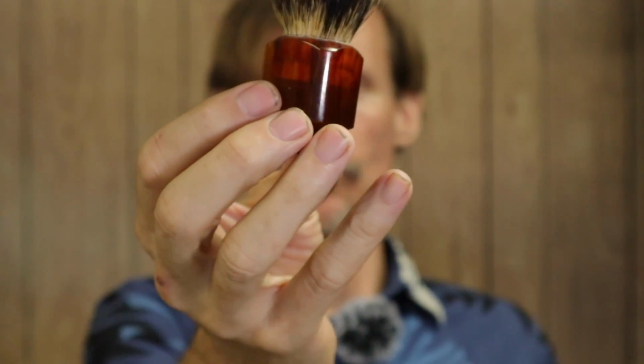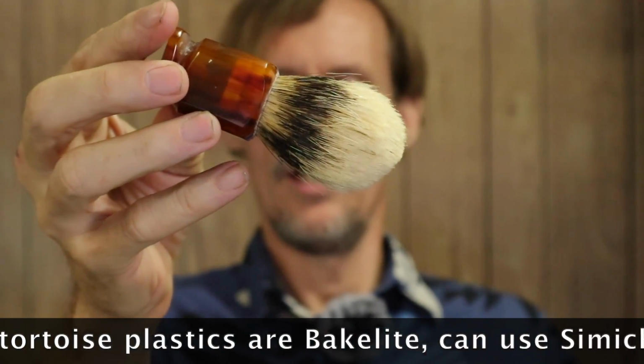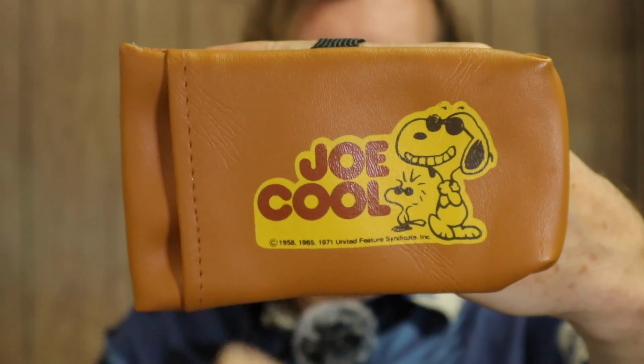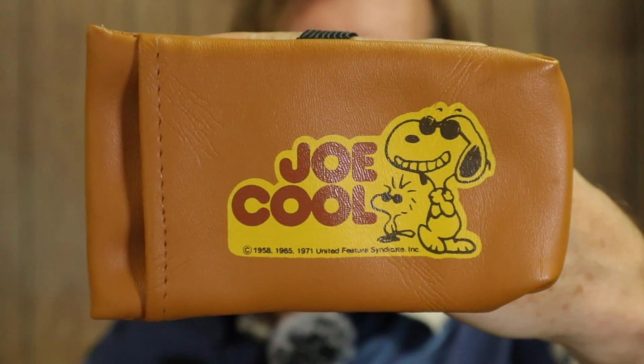People who collect shaving brushes often look for Bakelite because those are sometimes some really fun colors and can be rather valuable. But they're also very concerned that the bristles be in good shape because, like I was mentioning, some people still use these. An interesting thing to me about the Peanuts characters is that Charles Schulz said every one of them reflected one aspect of his personality.